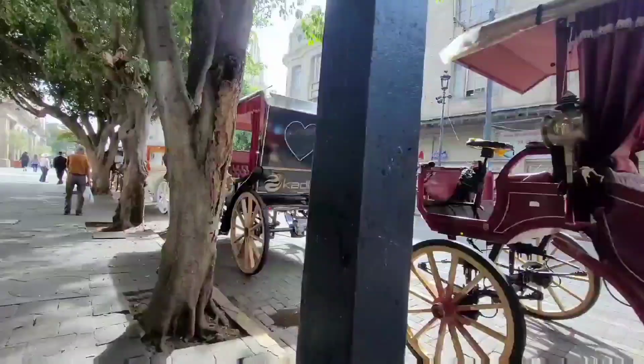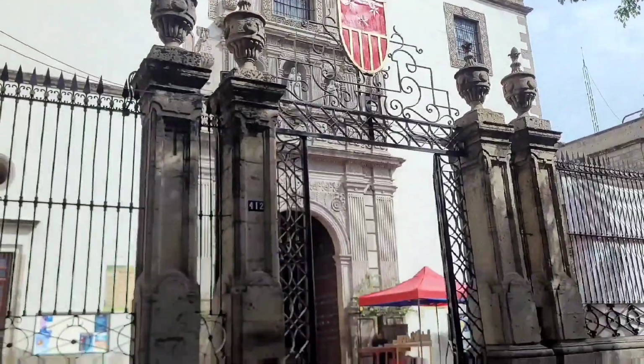Here we have the horse and buggy. It reminded me of the colonial in Old Montreal. The cathedral and surrounding area is quite beautiful, with parks flanking both sides.